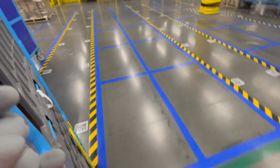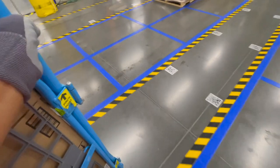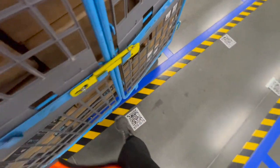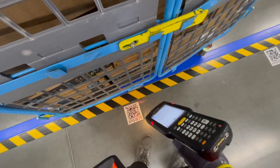I was just passing the managers up. Okay, so here go G. I'm gonna throw this over here. I'm gonna put this over here. All right, lock it. Scan it so they know where it's at.